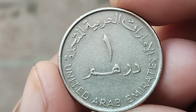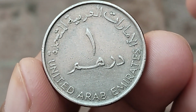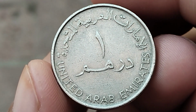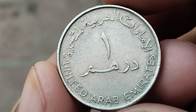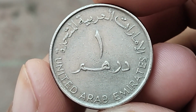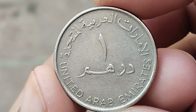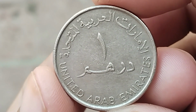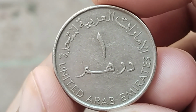In recent years, coins from the UAE, including the 1 dirham 2007 coin, have seen an increase in interest from collectors across the globe. With some coins selling for record-breaking prices, it's not unheard of to see auctions where coins that once had a face value of just 1 dirham go for thousands or even millions of dollars. Yes, you heard that right, millions.